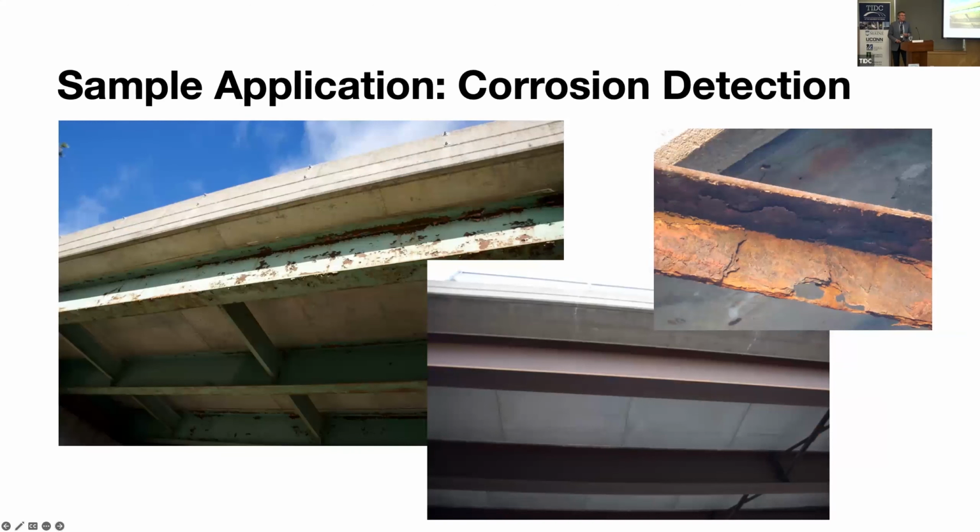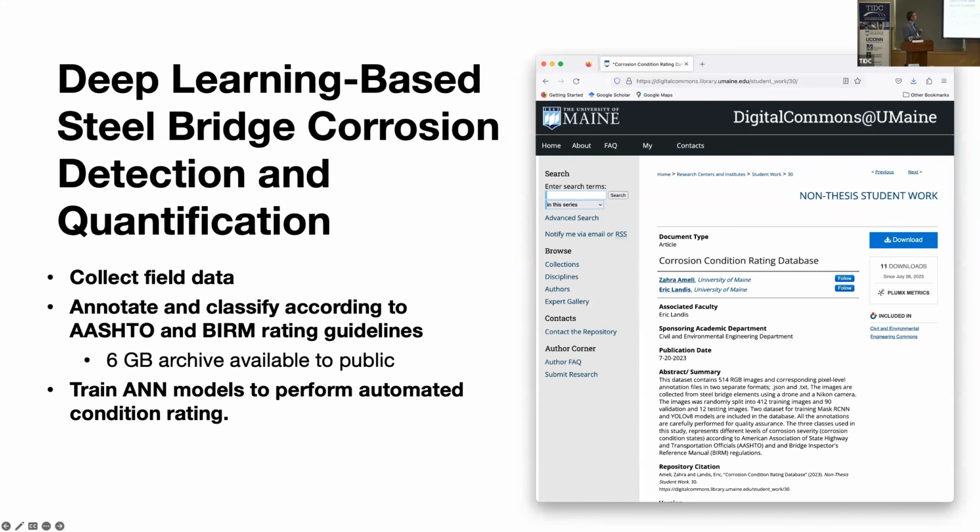Very briefly, something we're doing on TIDC funded projects is some of this rapid analysis of image data. In this case, corrosion detection. This is actually not a straightforward problem because some corrosion could just be superficial, some is quite severe, other is actually desirable. So how do we train the drone to be able to recognize these different characterizations?